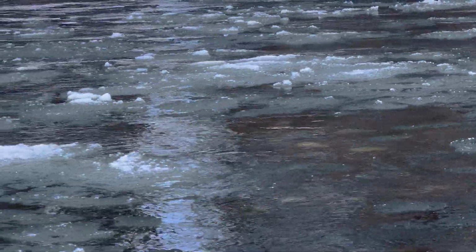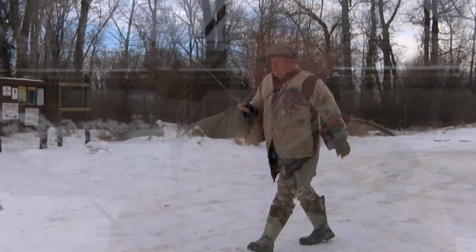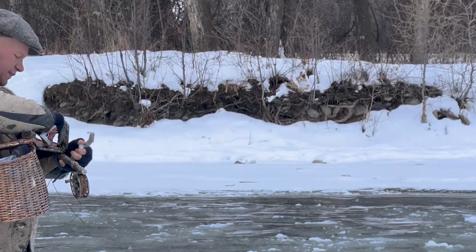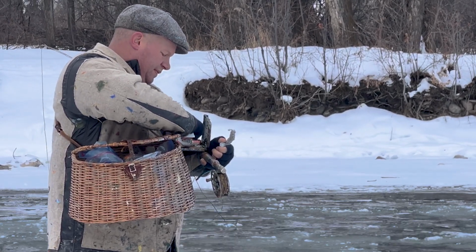I'm passionate about rivers. I grew up on rivers, fishing them, looking at them, trying to understand the creatures inside of them. A lifelong fly fisher, Ben Miller has spent the past 8 years using his fly rod a little differently.